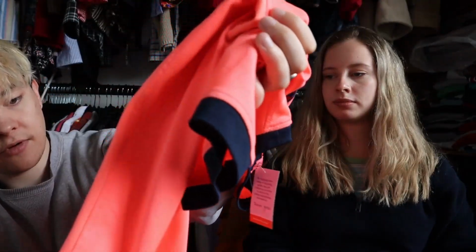It's got the Nike little ID stuff on the sides. So yeah, really cool to find that. That was £4.50. Football tops do really well on Depop and on eBay, so depends where you sell, but hopefully we can get around £20, maybe even £30 if it is a sought after one, so yeah, that was cool to find.